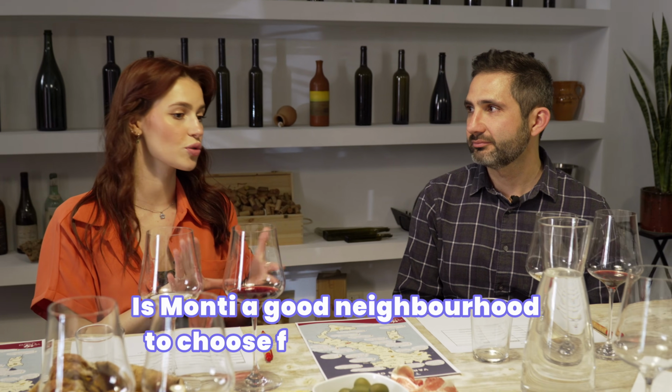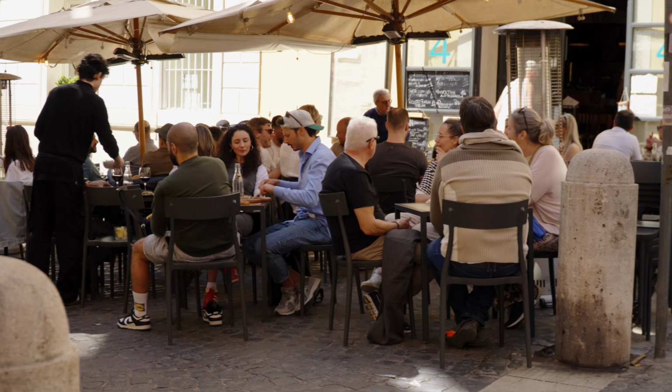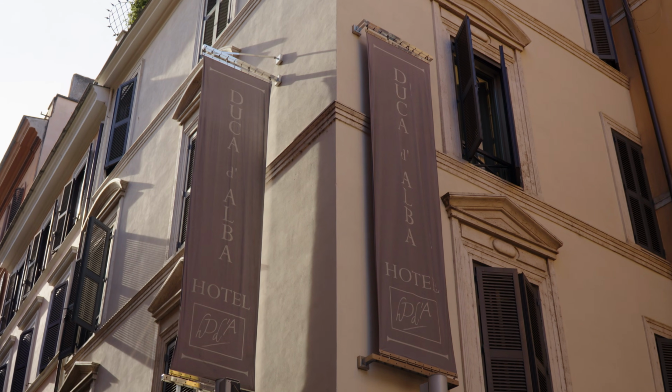Would you recommend the neighborhood of Monti to any tourists wanting to spend a holiday in Rome or even living here? Absolutely, Monti is one of these underappreciated neighborhoods of Rome that has so much history, and the food scene here is fantastic. Amazing restaurants, wine bars. There's a lot of hotels and smaller, more boutique hotels in this area, I would say. But we're also close to Termini train station, so you also have hotels closer in that direction.